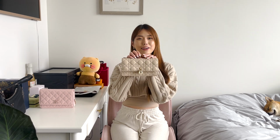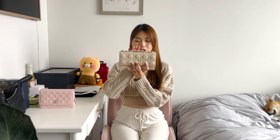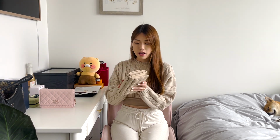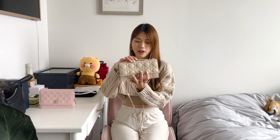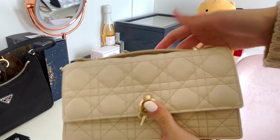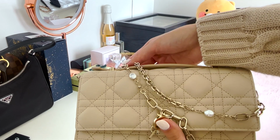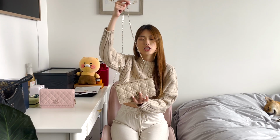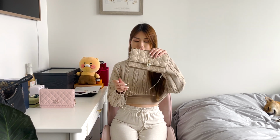This bag features a very adorable top handle that can be pushed up or down depending on whether or not you want to use it. And then the hardware only comes out in champagne gold as well, but the chain is just so beautiful. It's a champagne gold chain with pearl detailing, as you can see, and it's quite intricate. The chain links and everything kind of vary in size and are different, so it provides just a little extra charm to the bag, I think. And what's also nice about the Miss Dior Mini is that the chain is removable.